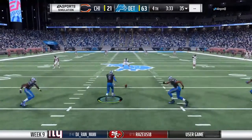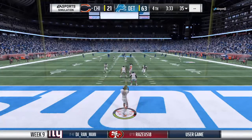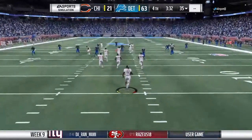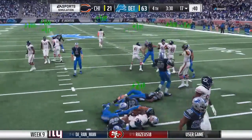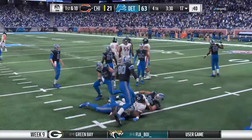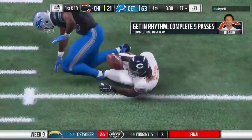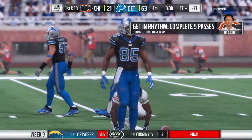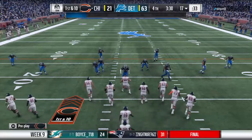All right. Martin, the punter, now out to kick it away. That'll be taken in the end zone. And he will be brought down here at about the 17-yard line. And now Chicago getting ready to go as they take the field. And they had the fumble last time that led to a touchdown. That's a no-no. We'll see what they do here this go-around.